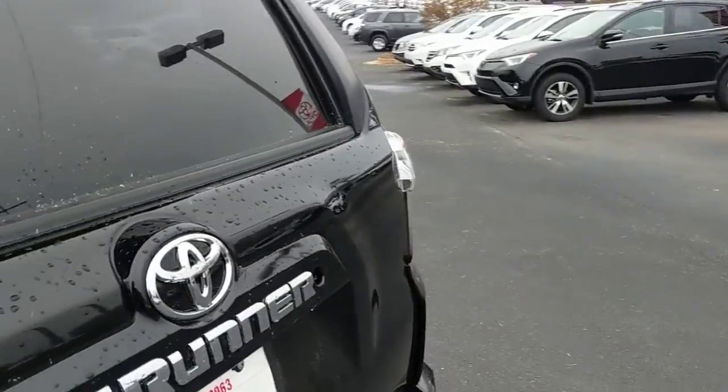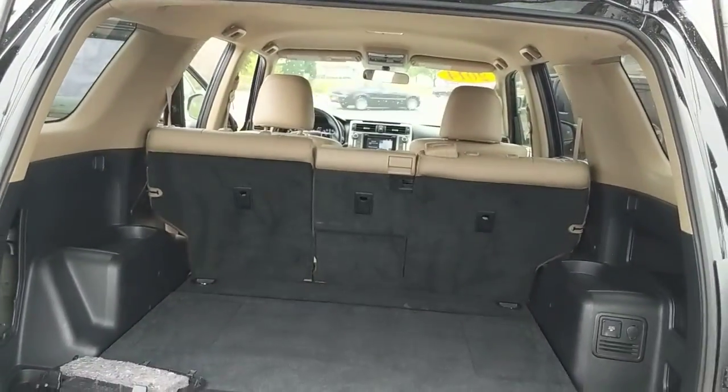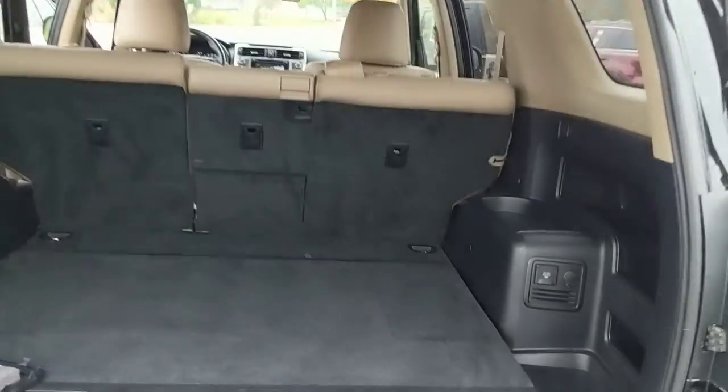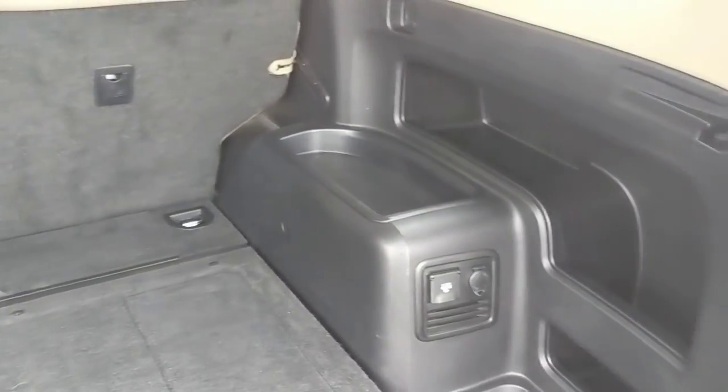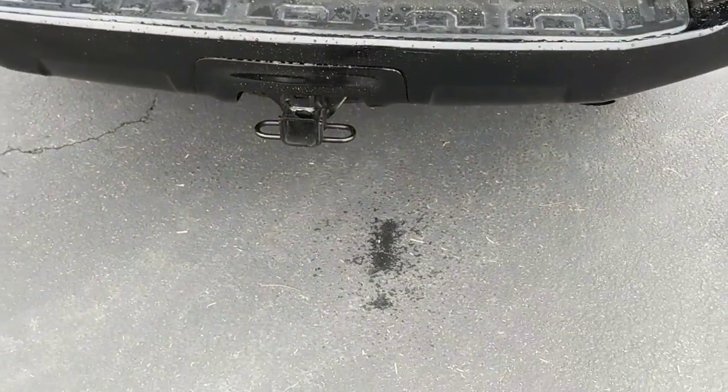Come around to the back. Does have a backup camera. And now this is the model with the slide. We slide this in and out for all of our cargo there, as well as all of our power plug-ins, everything you could need. Tow package on there, ready to go.